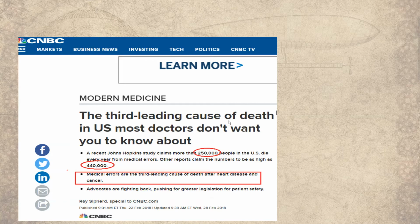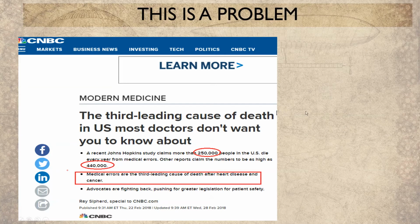The third leading cause of death in the U.S.: medical errors. 250,000 people in the United States die every year from medical errors. Other reports claim the numbers to be as high as more than 400,000. This is a problem.